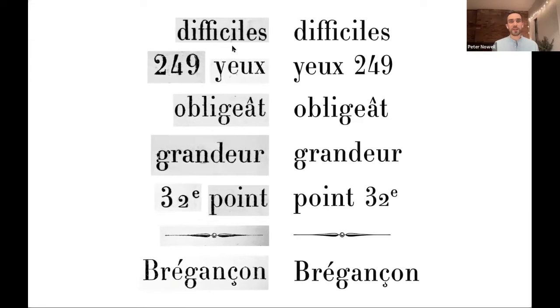So here's a comparison of those words with version 1 of the revival. Now, of course, the focus was on text type. So the most important thing was how it performed in paragraphs.